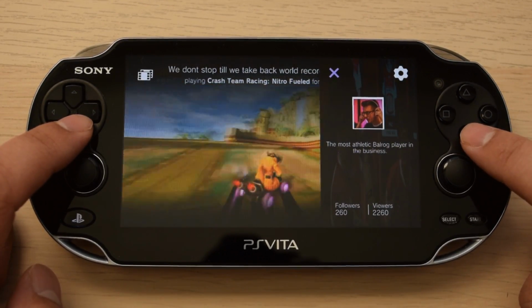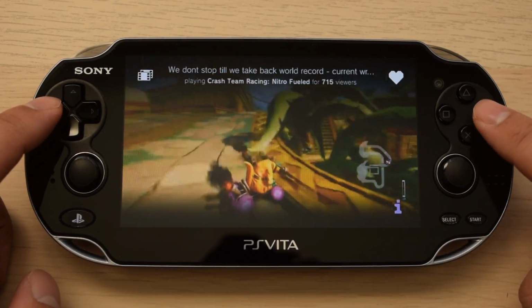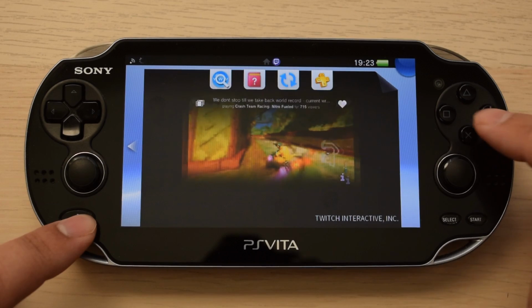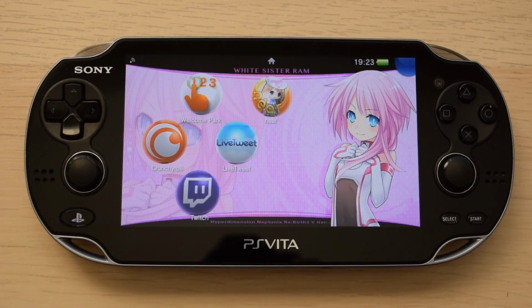There's a Netflix app, but I don't use Netflix, so I don't know. Presumably it works since there's an app. Maybe someone can let me know in the comments what the experience is like.